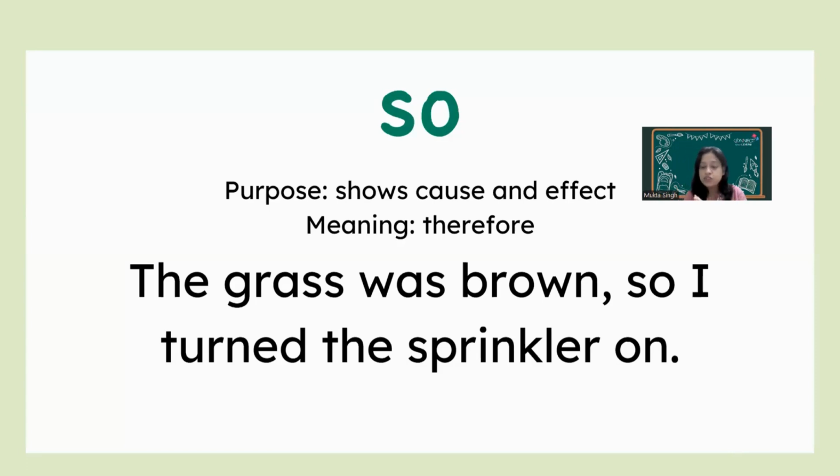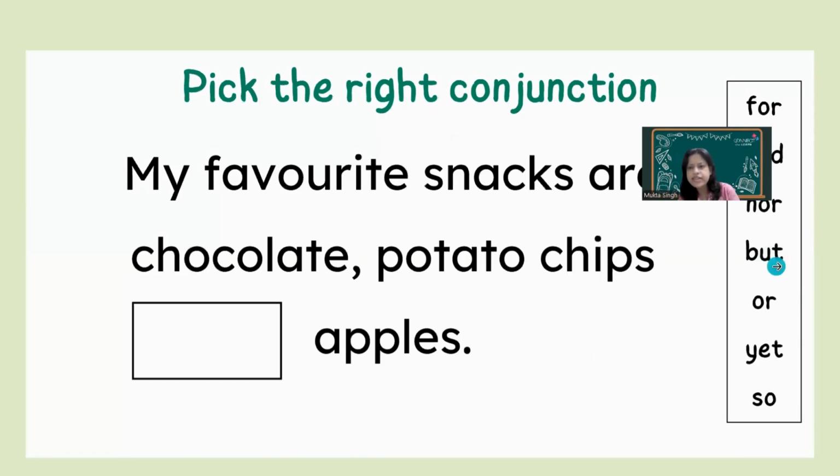So these were the 7 coordinating conjunctions which we can also remember very easily using the acronym FANBOYS. And now we also know what their purpose is and when we should use them. So now it's practice time. Let's see if you can complete these sentences using the correct coordinating conjunction.